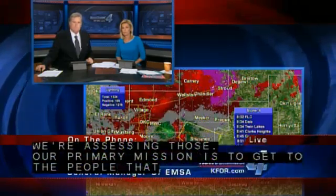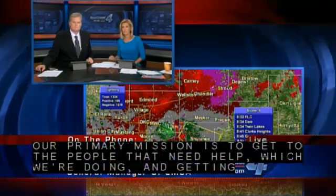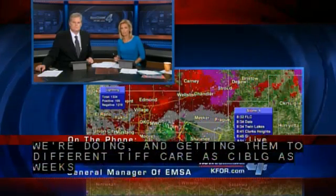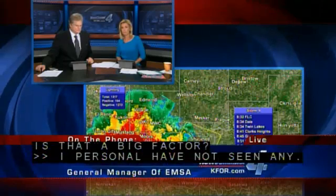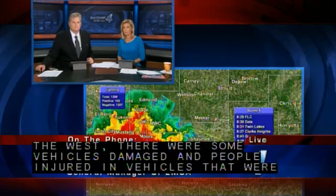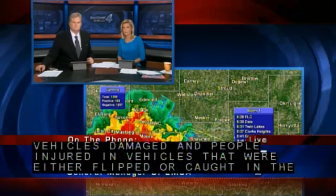Real quickly, are you hearing a lot of vehicle injuries? Is that a big factor? I personally have not seen any. I have heard through some radio traffic that earlier when this event started, especially toward the west, there was some vehicle damage, some people injured in vehicles that were either flipped or caught in the tornado or things along those lines. But as far as vehicle accidents, I haven't seen any of those in Oklahoma City proper yet.